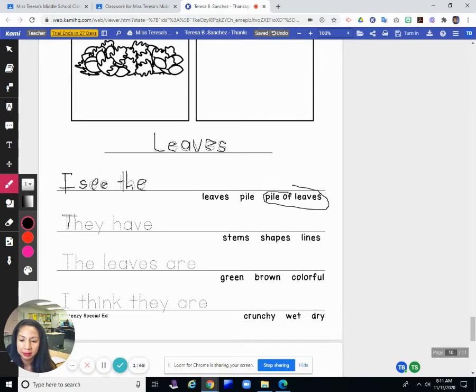They, capital T, H, E, Y, they have, H-A-V-E. They have stems, shapes, or lines. They are different shapes. They do have lines on them, although in the drawing we can't see that too well. They have stems. I don't know. Let's see, they have shapes, I guess. We'll say, oh, circle shapes.